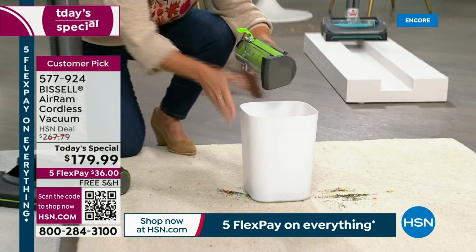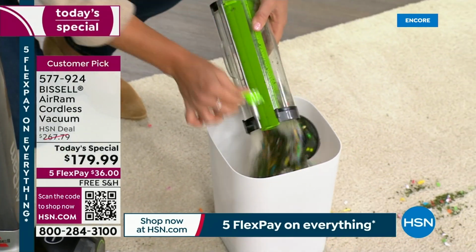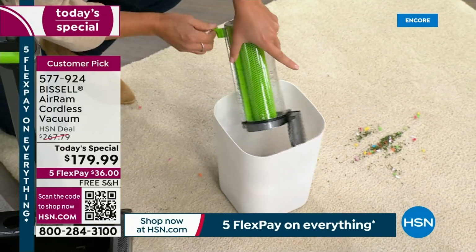You do not have to go and buy any other filters. Now watch, I'm gonna take this out right here. This is called the Bissell slide. There it goes. Just slide it in, all of that dirt and mess comes out.